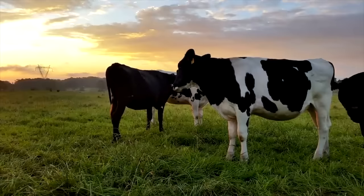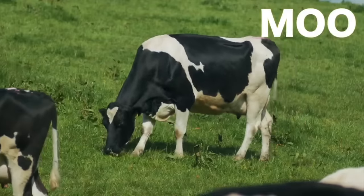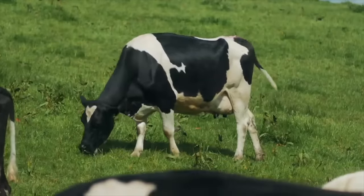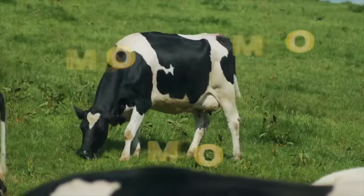Moo! Moo with me! The cow on the farm says moo, moo, moo all day long. Moo.